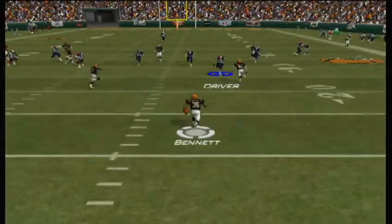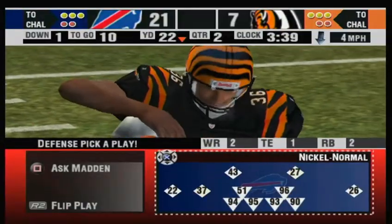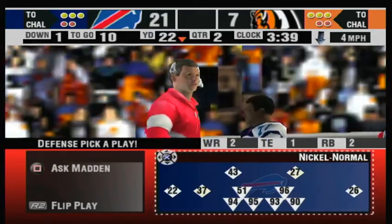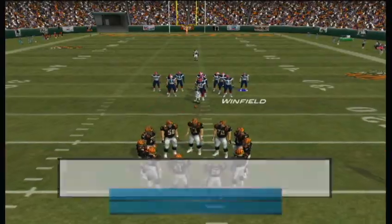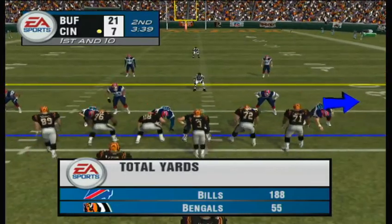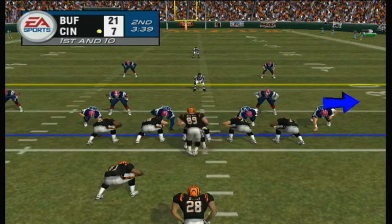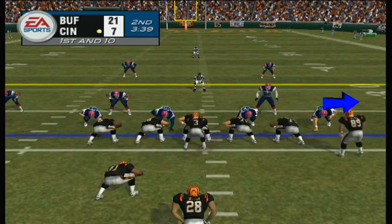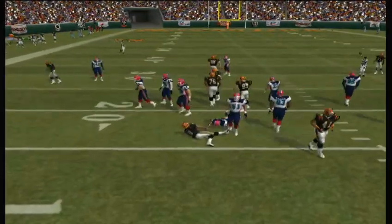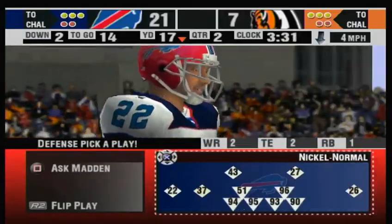From the 1. The Bengals will start this drive from the 22-yard line. 36 on the return. Number 89, the man in motion. Good play in the backfield by Clements. The offensive line must have forgot to wear cleats because they're just going backwards.